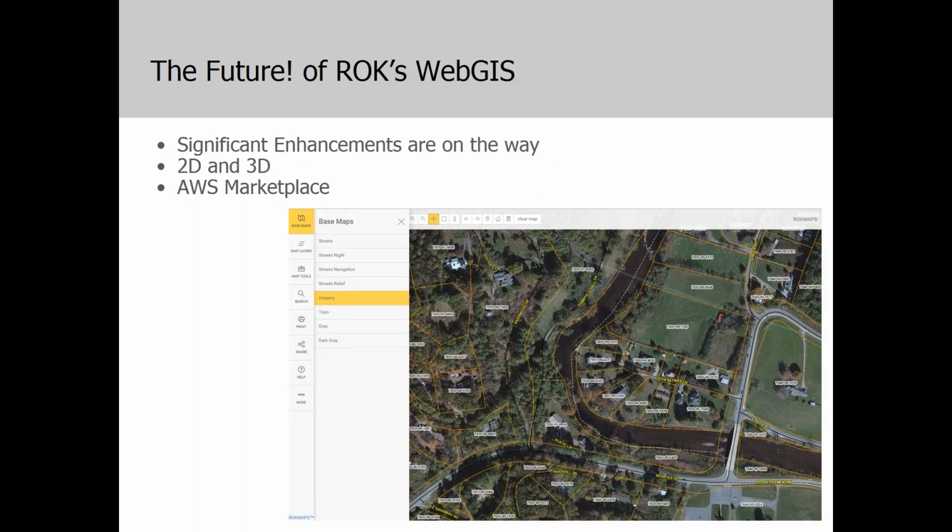And as I mentioned also, this product being in the AWS marketplace is a really exciting new way for you to use GoMaps. We have a webinar coming up next month, so stay tuned. We're going to be talking about this future and really going through bullet point by bullet point, explaining all the great benefits and all the great enhancements. So please stay tuned for that. That will be next month.